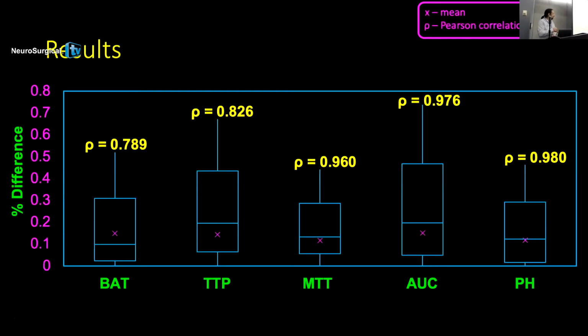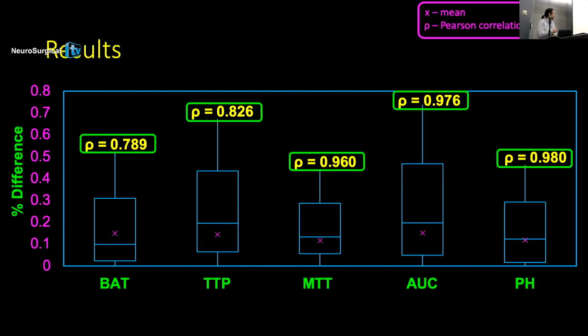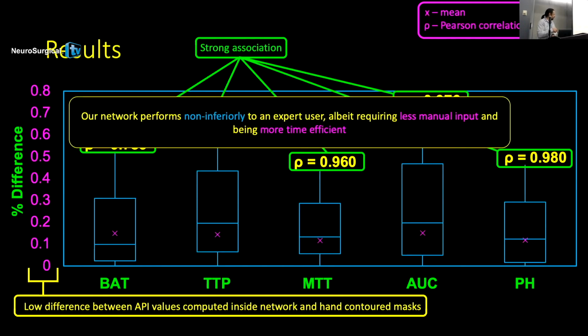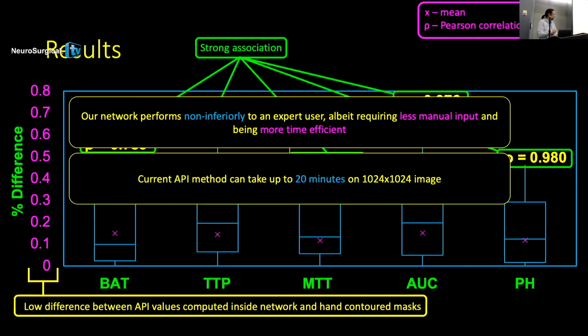So all in all, we compared how good the machine learning is at pulling out those parameters. When we compare them with the expert user, which means a person measured the same parameters: time to peak, mean transit time, area under the curve, peak height, it's about 15% difference between the user and the machine, and pretty good correlation as well when we calculate the Pearson numbers. So overall, our conclusion is that the network performs non-inferiorly to an expert user.